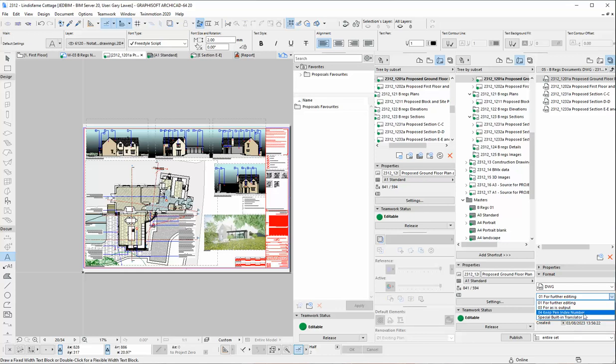Keep pen index numbers. What this does is the pen index numbers that are used in ArchiCAD are then translated to the same pen index numbers in AutoCAD. So a pen 1 in ArchiCAD becomes a pen 1 in AutoCAD, and so on. "For further editing" is the obvious one to use.